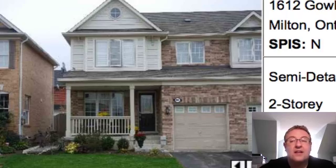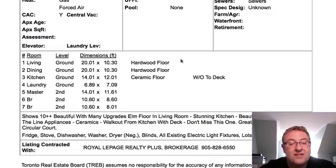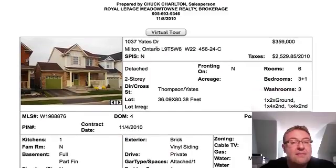I just find, again, this one's not a huge home. It's a semi-detached 349. I think it's more the staging that's really starting to affect them. So my apologies, it's actually hardwood on the main level. So there's probably laminate upstairs.